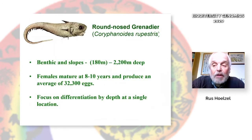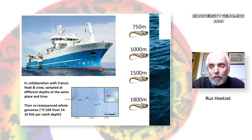The final species I want to talk about today is the round-nosed Grenadier, which lives over a remarkable range of depths. And so here we focus on differentiation in the vertical dimension of the sea. We sampled in the same location off the Hebrides on the same day and sequenced nuclear genomes for 14 to 16 fish from each location for a total of 60 genomes.